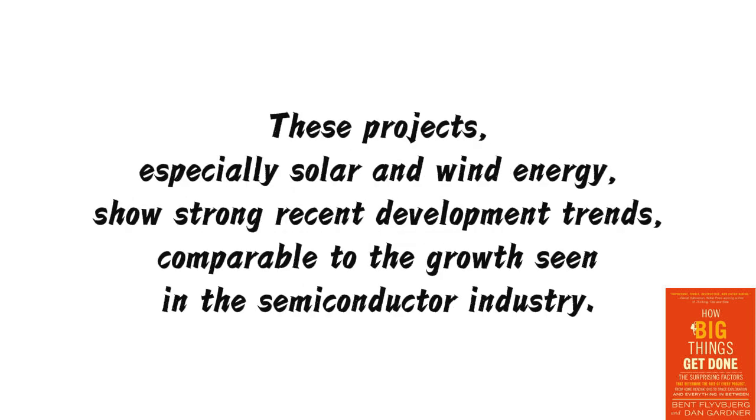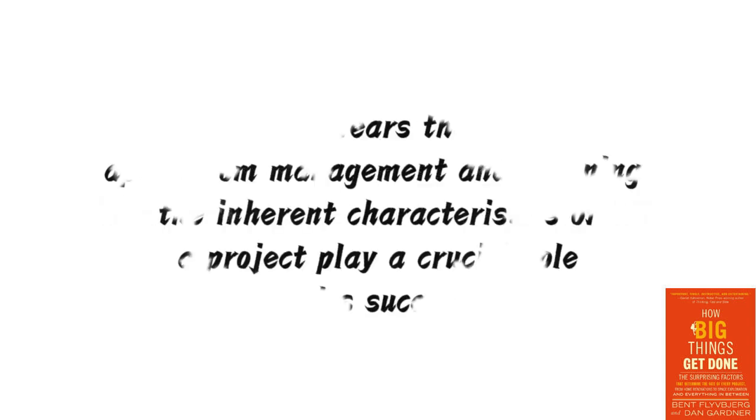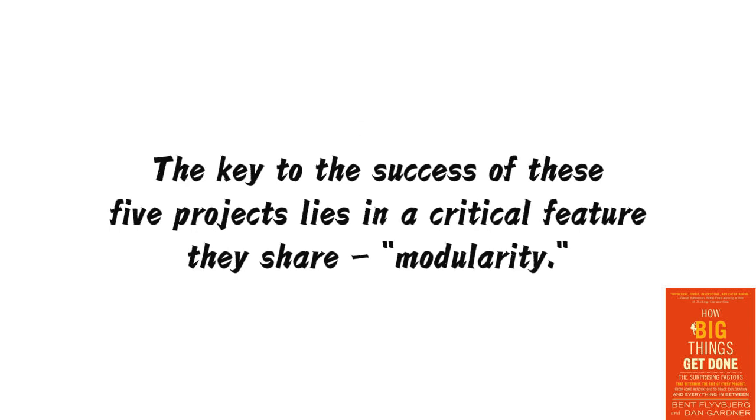These projects, especially solar and wind energy, show strong recent development trends, comparable to the growth seen in the semiconductor industry. What makes these projects successful? It appears that, apart from management and planning, the inherent characteristics of a project play a crucial role in its success. The key to the success of these 5 projects lies in a critical feature they share: modularity.